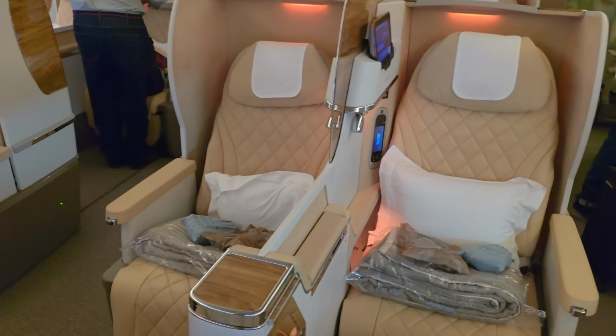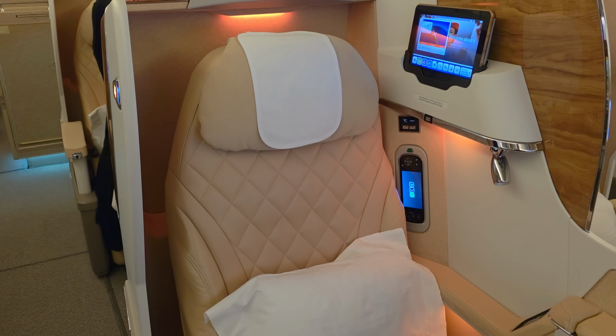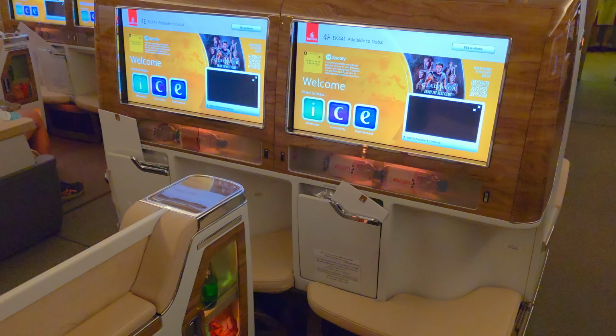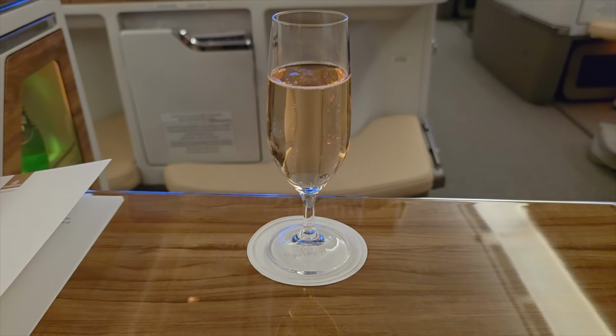Welcome on board. Thank you very much. Lovely, thank you. Welcome aboard. Cheers. Here's to one sensational flight. Bubbles, really, it's the only way to start a long-haul business class flight.